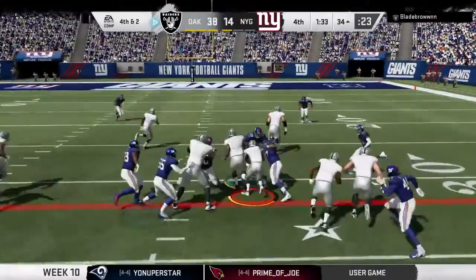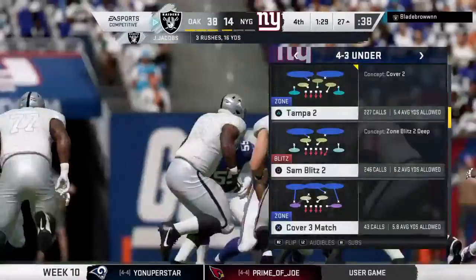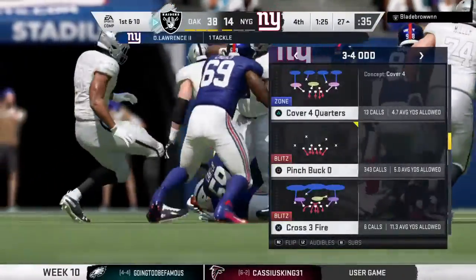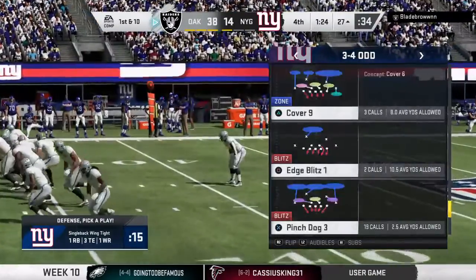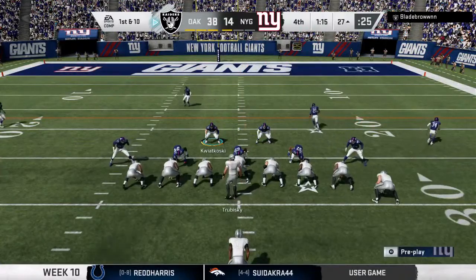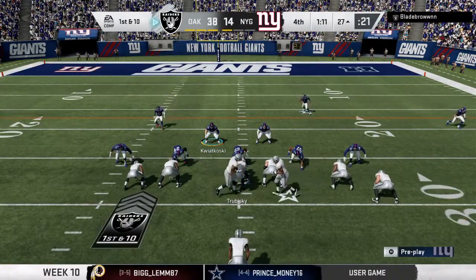Check. They go with Jacobs. And he's able to pick up the first before he's taken down at the 27. Well, we kind of looked at each other as they decided to go for it, but in the end, great execution, a 6-yard gain, and it all works out. And not totally home free yet, but it's looking good as they come up 1st and 10.